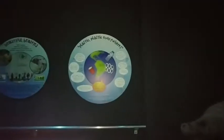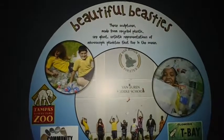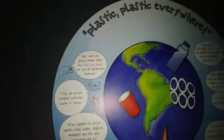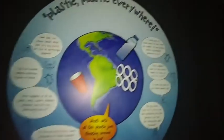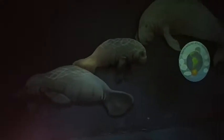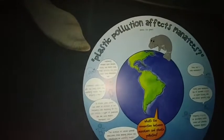Warning about the plastic. You see there's lots of dust in this room. I'll get a little closer in case you guys want to pause it and read what it says. And they talk about plastic being a danger to our manatees, which we did a video from the Manatee Center. A beautiful display on this wall. Another little information circle.